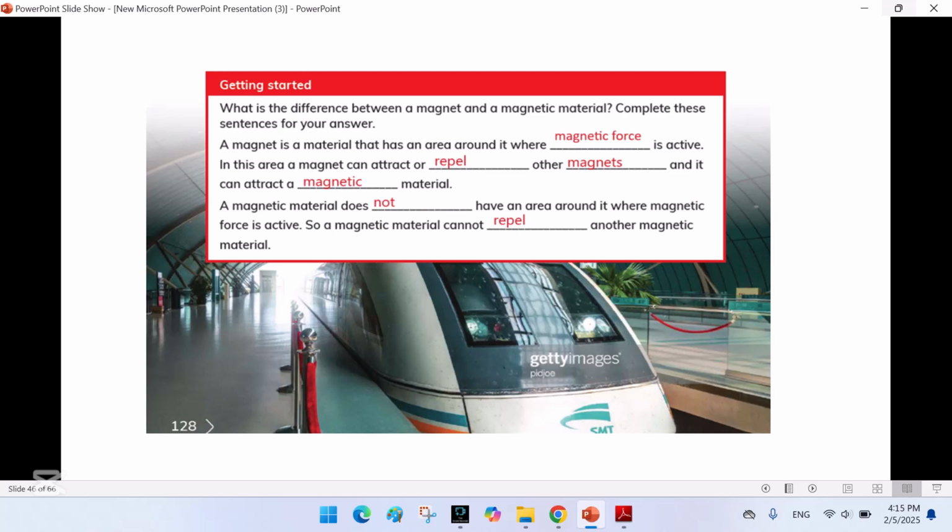Getting started. What is the difference between a magnet and a magnetic material? Complete these sentences for your answer. A magnet is a material that has an area around it where magnetic force is active. In this area, a magnet can attract or repel other magnets, and it can attract a magnetic material. A magnetic material does not have an area around it where magnetic force is active. So, a magnetic material cannot repel or attract another magnetic material.